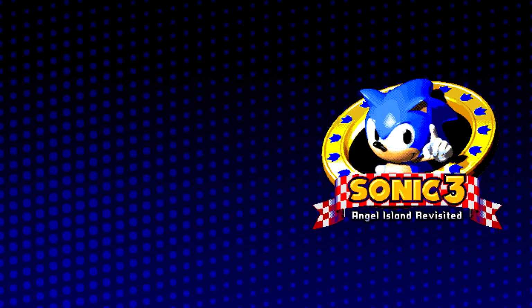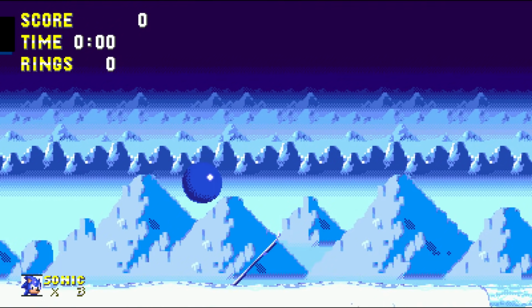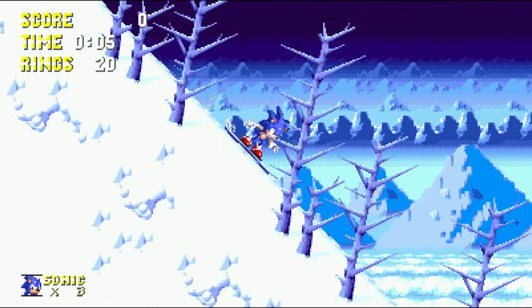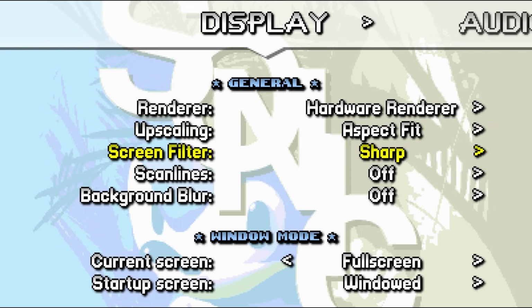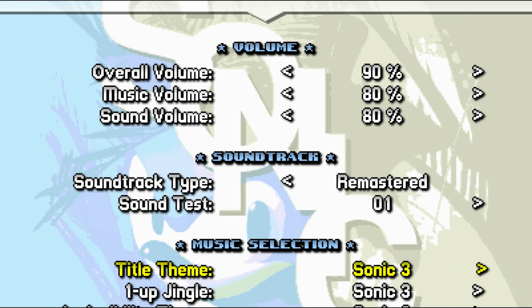Essentially, AIR is a piece of software that pulls data out of the official Steam version of Sonic 3 and puts it into a new engine that provides full-on 16:9 widescreen support, enhanced visuals, and enhanced music. Very similar to what Taxman and Stealth did for Sonic 1 and 2 in the Retro Engine. Unfortunately, as of yet, AIR does not support all of the features from Sonic 3 Complete, and may never.